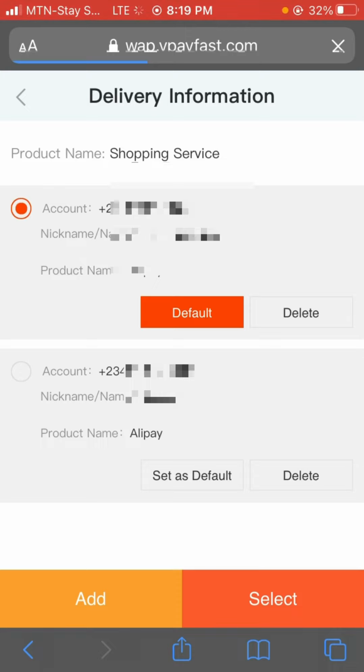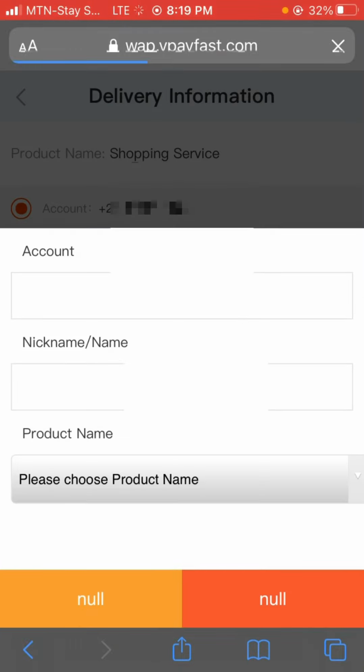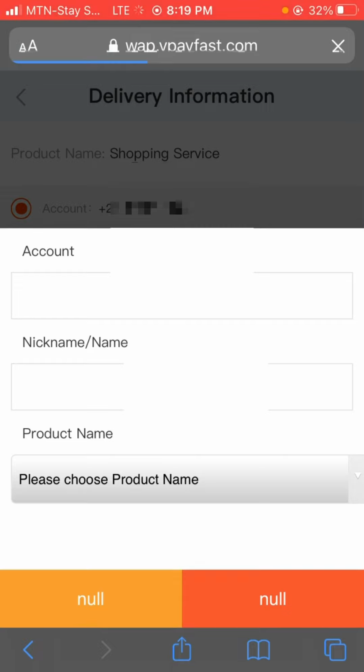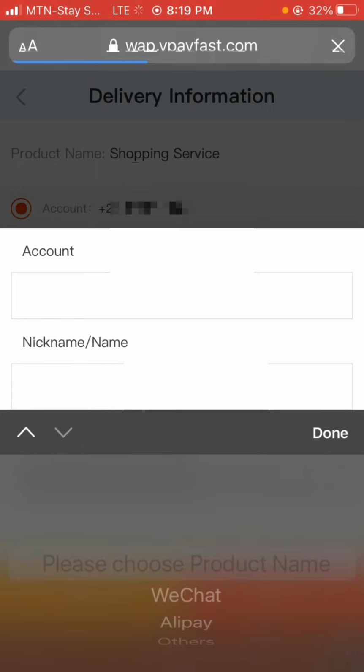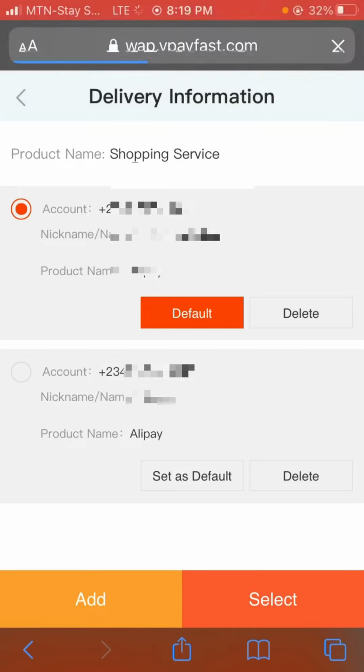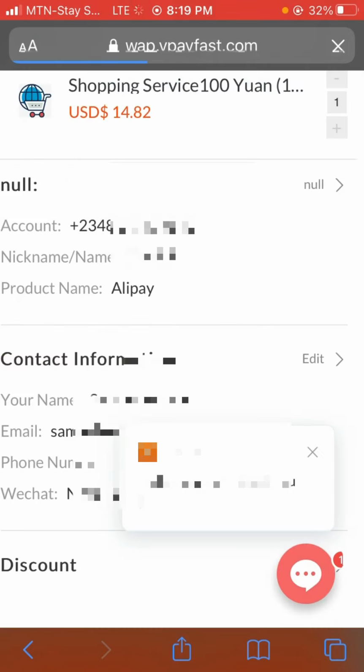So once you click on add, it's going to take you to where you are going to add the account you want them to fund for you. So you input your name and the Alipay account. So you select products. Let me just do that right now. So I click on add. Then you input the Alipay account you want them to fund, as I said, and the name on the account, and you choose the products here as Alipay. So once you have been able to do that, you click on add. So once you add then you select. So I select the account I want to fund, so I click on select.